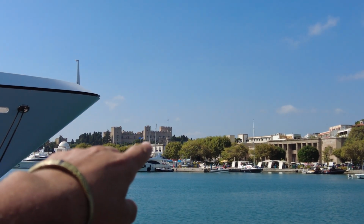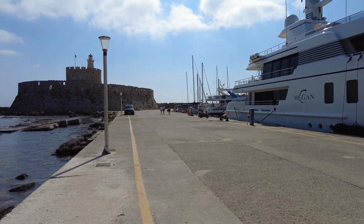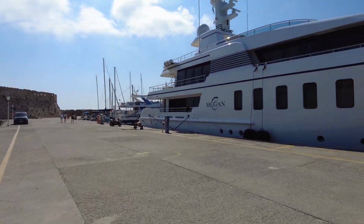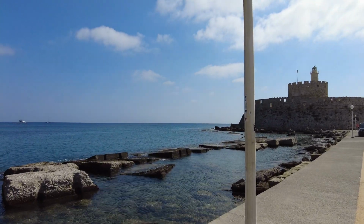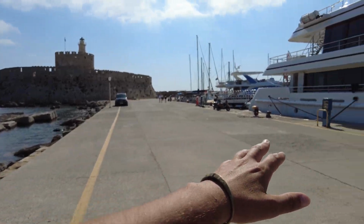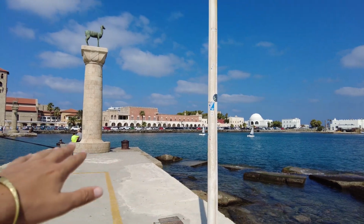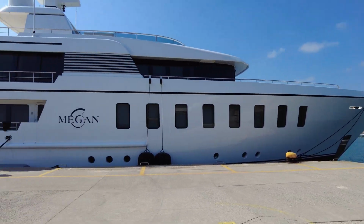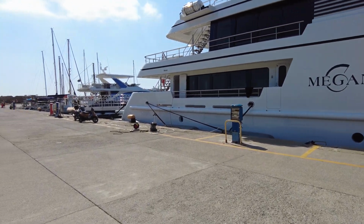So maybe right in that area, because some research has also proven that around that time, we're talking about 350, 320, 340 BC, this whole area here was actually covered in water. The water was covering all of this area. So they said, how come there's a statue that's built here while this is all water? While this is all water where I'm walking on right now, it doesn't make sense.